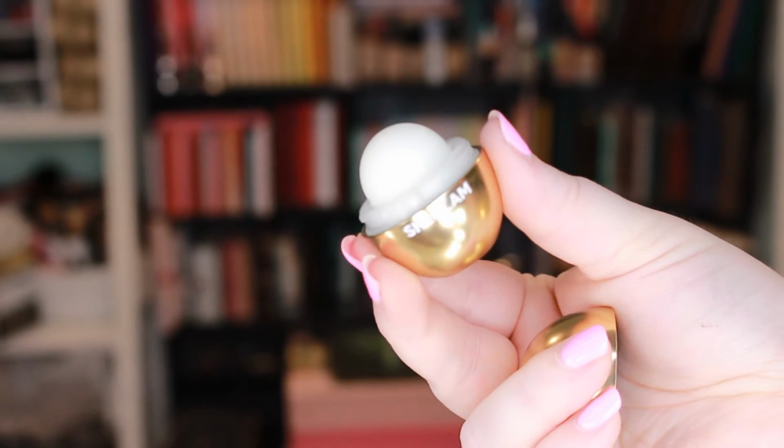This is so funny. And the price of this one is $3.99 for the item individually. It is 0.19 ounces or 5.5 grams. So a little bit of a smaller product, definitely. But since it is a solid perfume, I feel like you could probably get a lot of use out of it.